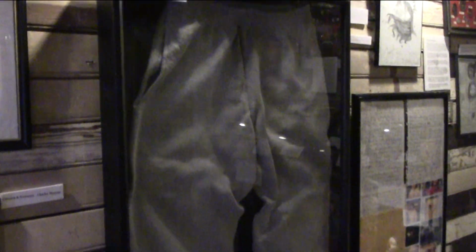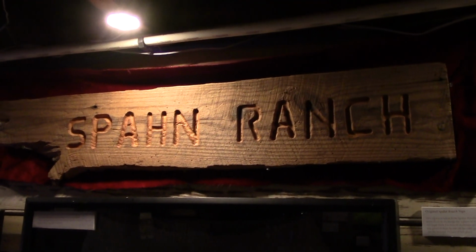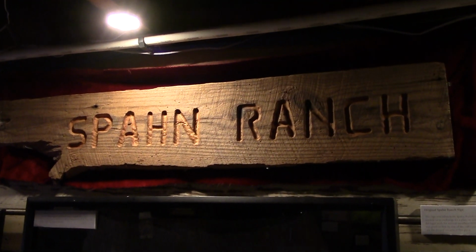Yes, that's a pair of sweatpants worn by Charles Manson in prison, some of his artwork and rambling letters, and an actual sign from the ranch where Manson and his followers lived in the late 1960s.